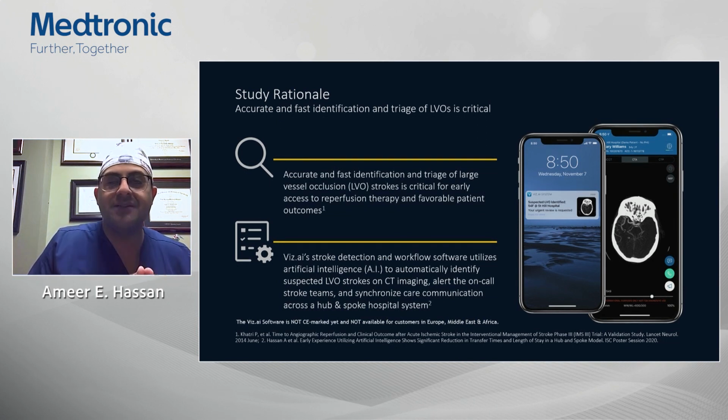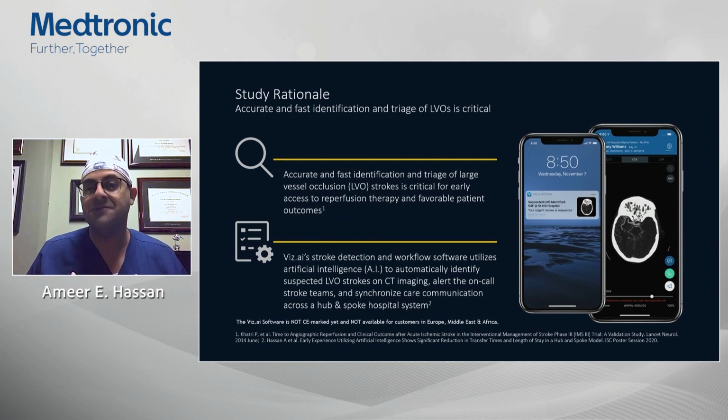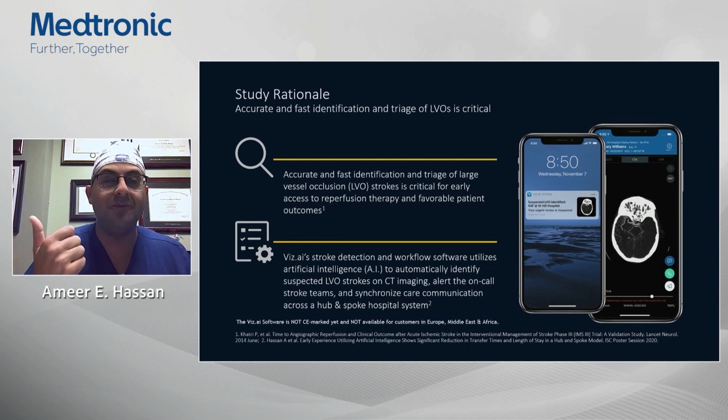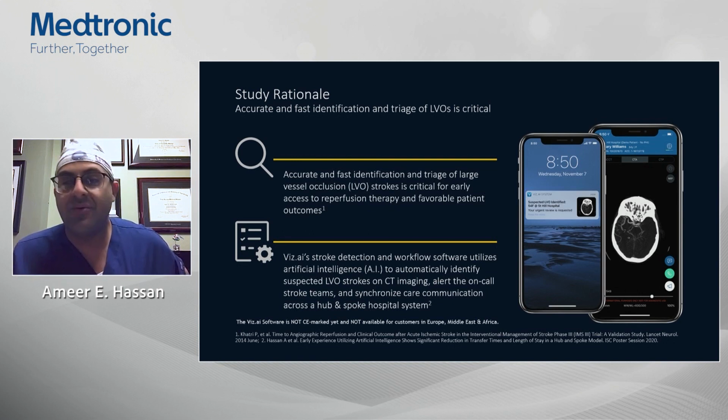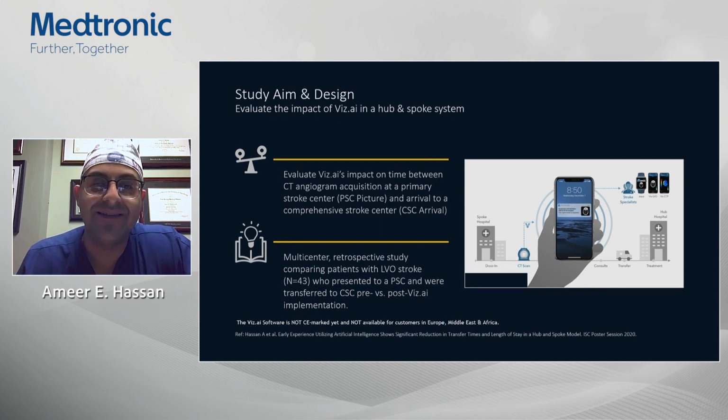Then using something like Viz AI, you have a stroke detection tool, you have workflow software, and it utilizes AI to automatically identify large vessel occlusion and then alert the on-call teams. Then the on-call teams use that synchronized care communication tool in order to get transfers done faster, not having to wait for CTA reconstructions and radiology reads. Your independent operators can review everything. So we said, okay, let's look at the impact pre and post Viz.